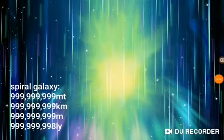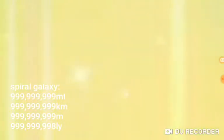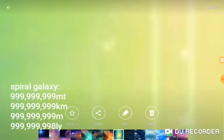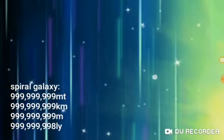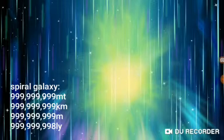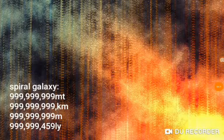Alright, so we see the sun brightening from this image, and then we don't see the planets, but we see the spiral galaxy. This is the sun. There's Mercury, here's Venus, there's the sun. This is Earth, and this is Mars. And far away, we see the spiral galaxy brightening right now. This is the spiral galaxy. Next image, I mean, photo.